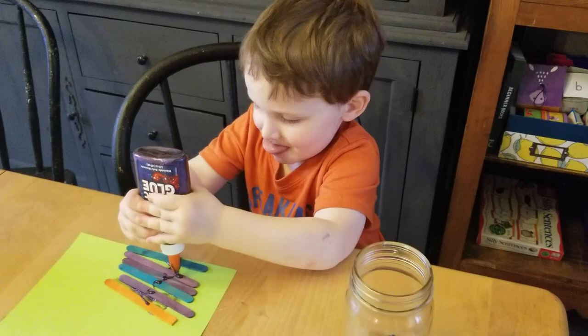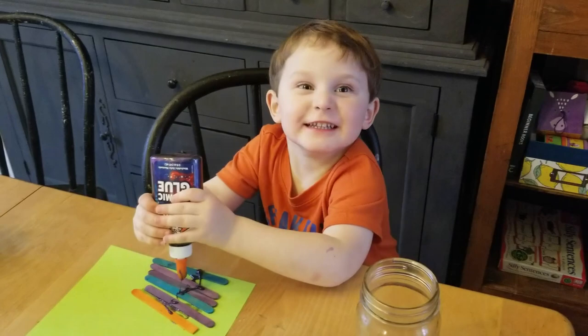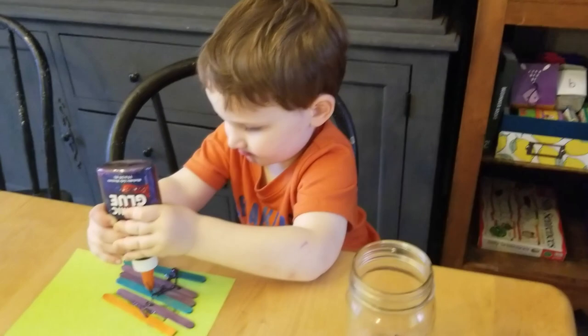Do we fix it by tearing off all the popsicle sticks and putting it back in the jar? No, what do we do? What do we gotta do? We're gonna go to Branson. Branson! Dollar Tree. I think Dollar Tree is where we've got those colorful popsicle sticks.